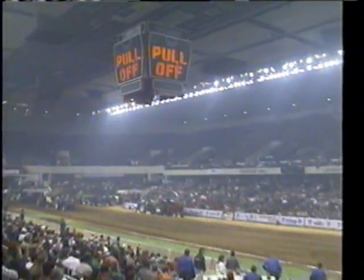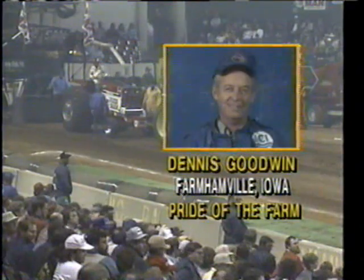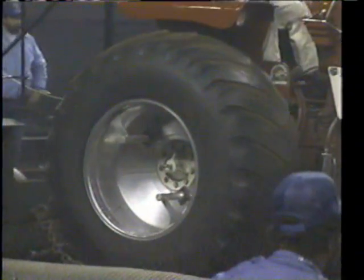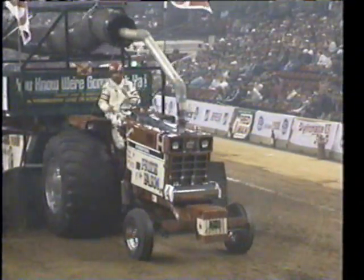Who's going to be coming out first? We have got 6 tractors in this pull-off. Our first one to hit the track is called the Pride of the Farm. It's Dennis Goodwin. Dennis is out of Iowa, and he has got one nice-looking tractor there. Goodwin lines up. Everybody's going to be watching him to see what happens. Now, remember, normally these fellas are pulling outdoors, and they can watch the smoke of the tractor. That's very important because the smoke tells them the fuel mixture. Indoors, it's not the case. A good run going, Richard. He's looking awfully strong. Distance 191.08 for Dennis Goodwin.